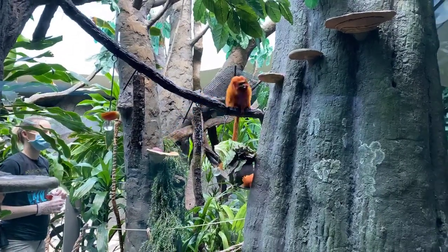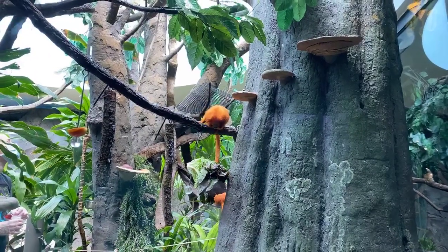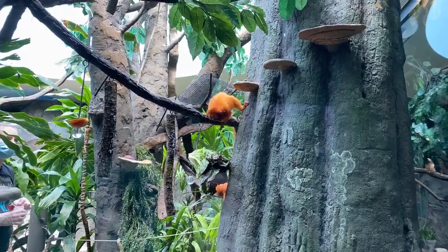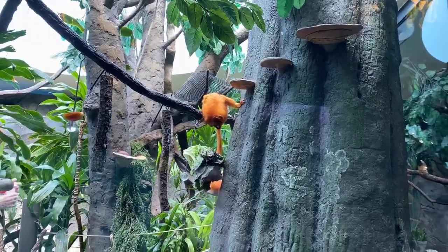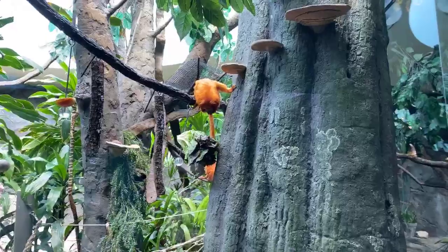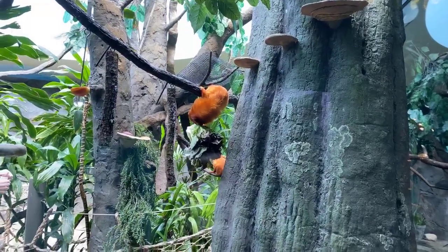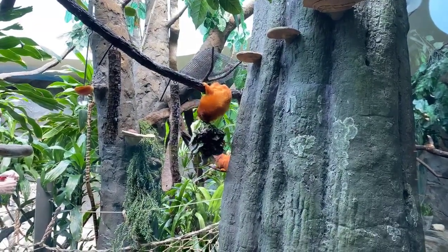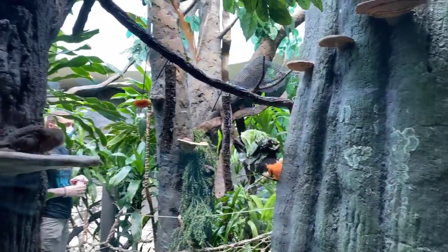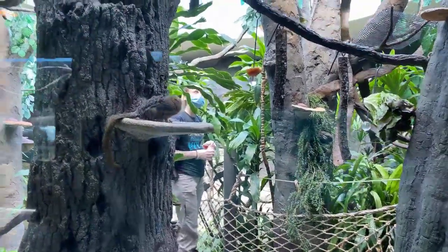Laura asks, how far can they jump? So the golden lion tamarins can jump about 10 feet. What's really funny is Kuwari, our female, is not much of a jumper. Maybe it's because she's a little bit of a bigger girl, but she really would much rather find different ways to climb around the exhibit than to make a jump that any of the other animals can. I've seen some of our pygmy marmosets jump farther than Kuwari does, and that's just her personality. She is very, very shy and very cautious sometimes.